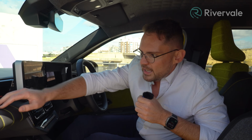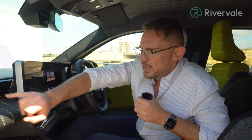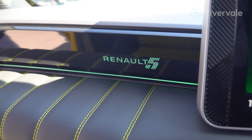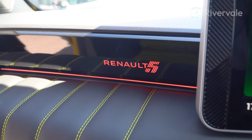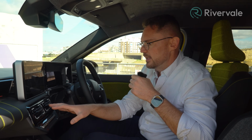Here on the dash, we have this nice leather effect here with the yellow stitching that matches the seat. We then have the gloss black trim around the edge with Renault 5 and the logo in there, which is all illuminated. Now, the colours can all be changed at the touch of a button when changing between the different modes. You've got different colours for those modes, or you can go into the personalisation settings here on the screen and choose whichever colours you like. You can even have it so it rotates through all the colours of the rainbow. So that's your gloss black settings just there. Then on top, you've got the kind of carbon fibre effect.